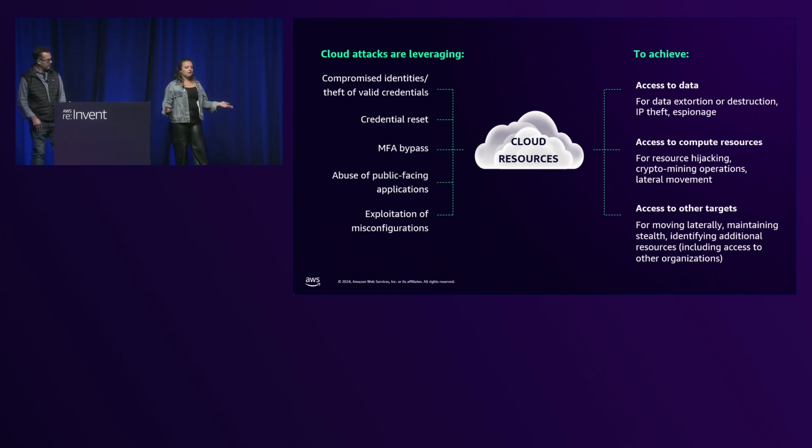We'll continue to see access to compute resources being a target as well, for typical crypto mining operations, and then access to other targets as well. So whether that is an actor that, again, started on premise and was able to pivot to the cloud, or if they have access to a cloud environment that then has other tie-ins to other infrastructure, whether that's within the same organization, or if you're an organization that offers services for other organizations and there's an access avenue there as well, actors will leverage that as well.